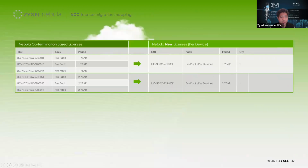We've simplified our Pro Pack licenses. Like I mentioned earlier, for each access point, switch, and gateway, we used to have a 1-year license and a 2-year license, so there were 6 SKUs. Now the 6 SKUs have gone to 2 SKUs. We just have a Pro Pack per device license for 1 year and a Pro Pack license for 2 years.